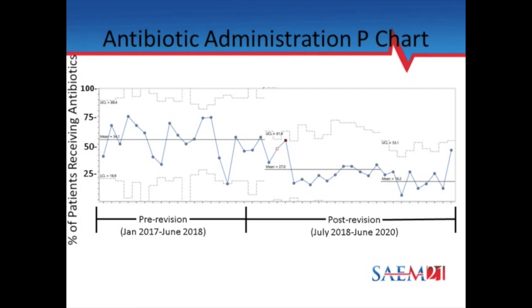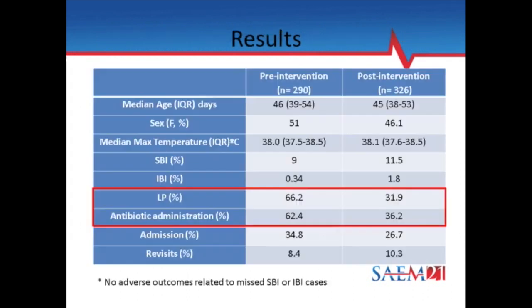This P-chart is for antibiotic administration. Again, the x-axis is time, pre and post revision, while the y-axis is percentage of patients receiving antibiotics. The red arrow again signals the addition of procalcitonin to the clinical pathway. Antibiotic administration decreased by 26.2% and has been sustained throughout the subsequent 24 months. Among discharged infants specifically, antibiotic administration decreased by 40.1%.